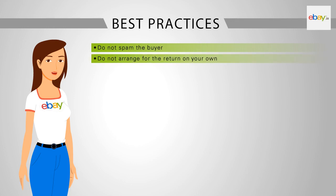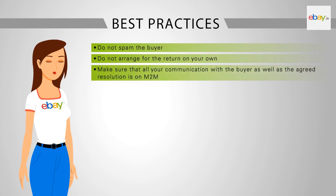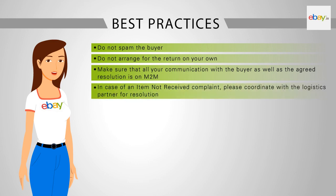Do not arrange for the return on your own. In case of replacement or refund, agree to the solution. However, do not arrange for the return on your own. You must wait for eBay to facilitate the same. Make sure that all your communication with the buyer as well as the agreed resolution is on M2M. In case of an item not received complaint, please coordinate with the logistics partner for resolution.